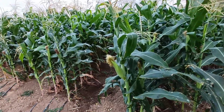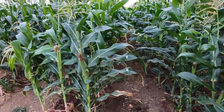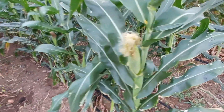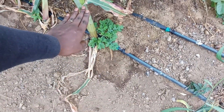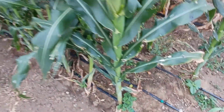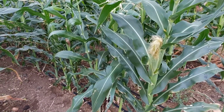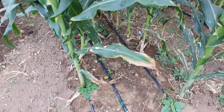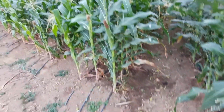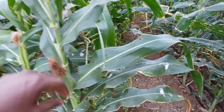So this is almost 2 months later. And you can see how the maize is coming up very well. At that specific time, they were very small, like this size, when I took that video. So, this is Pioneer, coming up well. You can see the mode of irrigation is drip irrigation. Michorani farm, you're doing a very good job.